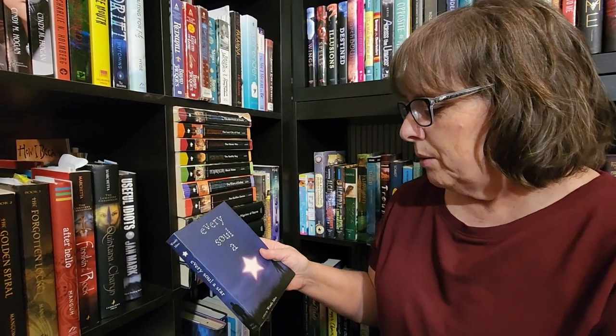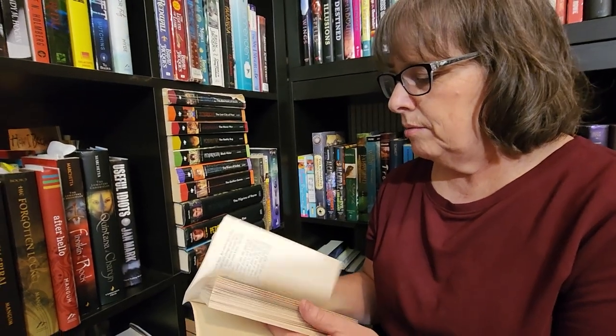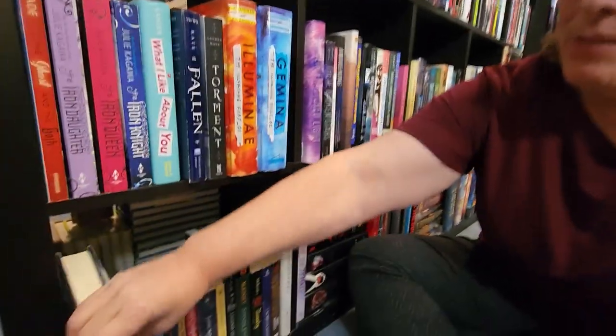Every Soul a Star by Wendy Mass. That's a good one. Yeah, I feel like I remember really liking this one, too. It's kind of in between middle grade and YA. In between one, yeah. What do we have over here?